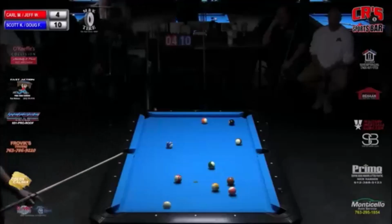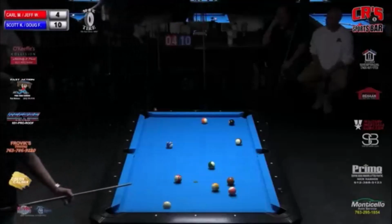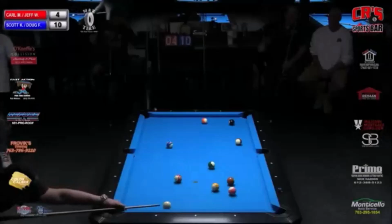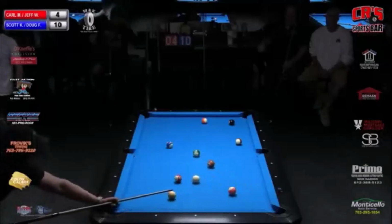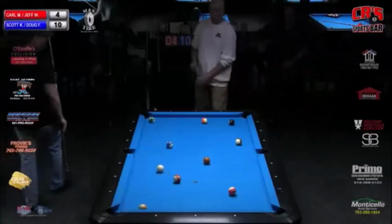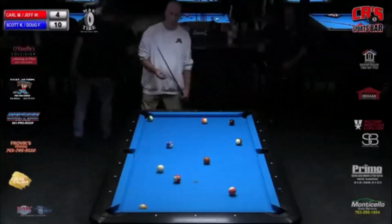He could try to kick it in the side. Yeah, he's got to kick it in the side. Down 4 to 10. I mean, there's nowhere to hide the cue ball. There's no real safe here. You got to kick it. Fortunately, if he makes it, I think he might have gotten hooked. And now it's cleanup time.